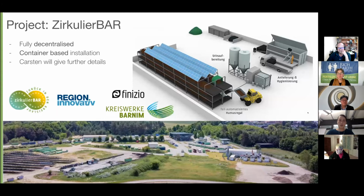The next project I'm going to mention is zirkulierBAR. It's in Germany as well. And this project, we call it fully decentralized in the sense that we have a treatment where there is no urine produced on site, and all of the urine will be brought to us by Finizio, our partner on this project. And this is a very important project in Germany, as well as in Europe in general, because it will show and give some blueprints to communities on how to do urine separation the best and how to treat as well all elements from portable dry toilets. I will not go into more detail because Carsten will talk about this project in just a few moments.